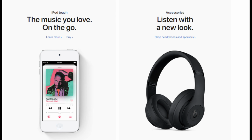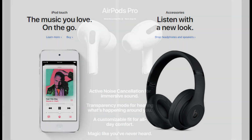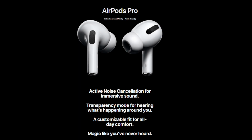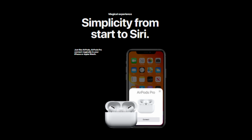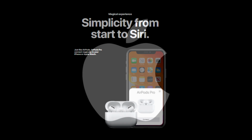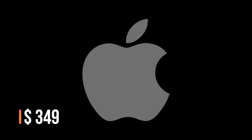They are likely to have active noise cancellation and transparency mode. As the headphones are expected to focus on professional users, pairing them with macOS or iOS will unlock custom equalizer settings with low, medium, and high frequency adjustments available. Whatever that means, I believe sound professionals already understand. As for the price, rumors suggest it will cost $349.